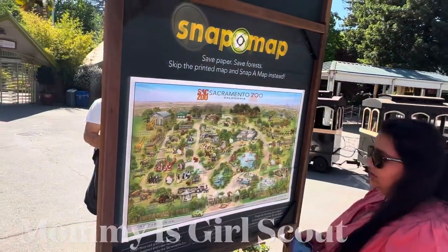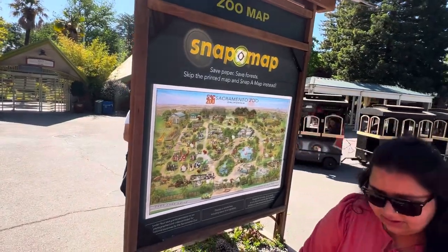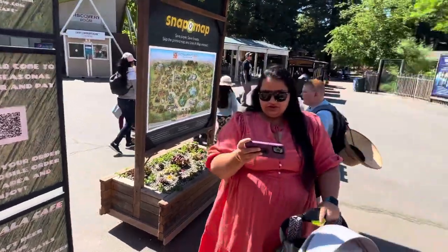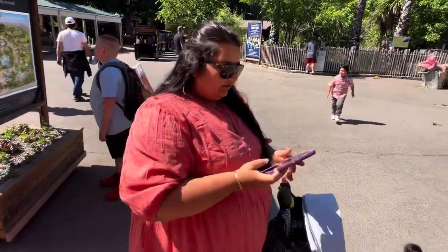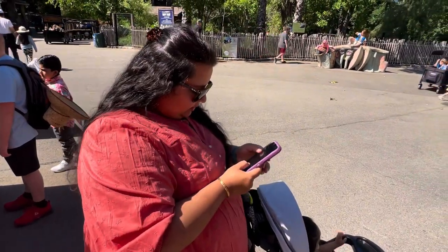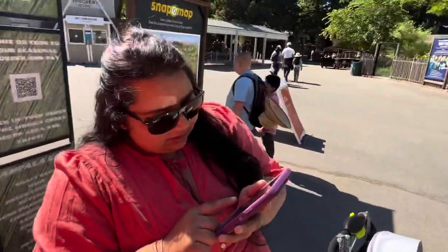Where's your crew? They don't have a picture. Yeah, it's right before the flamingos. They should take a picture and follow it. What happened? They don't have a paper map. Okay. So we are here.